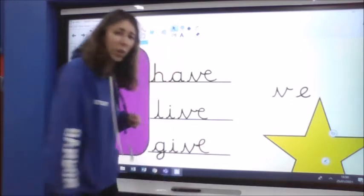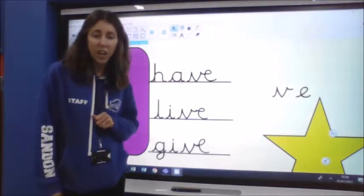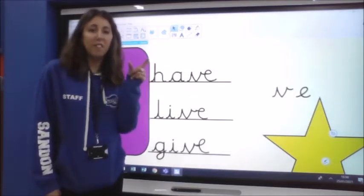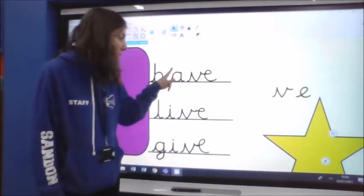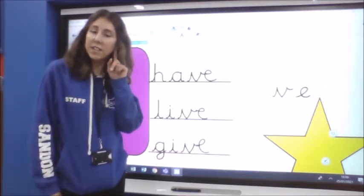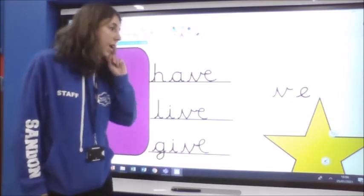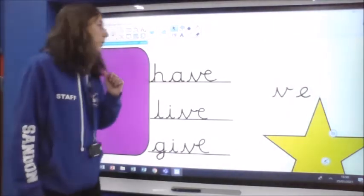And that's because when you hear the V sound at the end of a word, it always needs an E friend with it. We would always use a V and an E together to make the V sound when it comes at the end of the word. So all of our words for today have a V sound at the end, like the ones we've just listened to, and they are all spelt with a V and an E, making the V sound. We don't sound the E, it's a silent letter. It's joined onto the V to make the V sound.